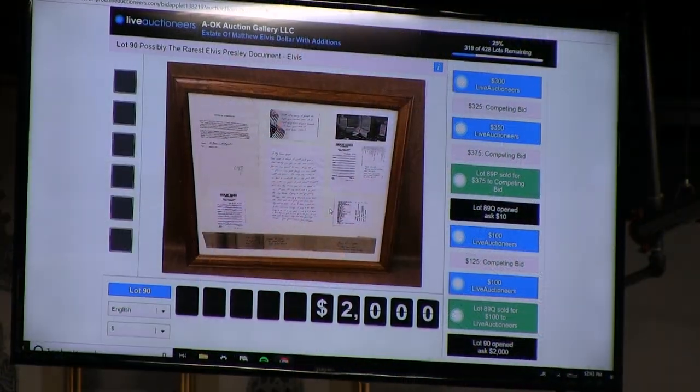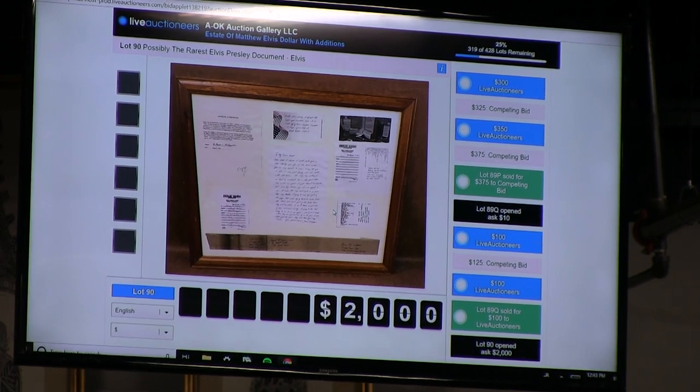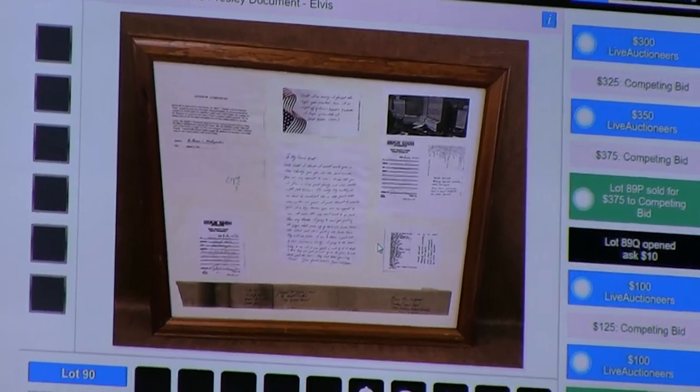This is possibly one of the rarest Elvis documents known to exist. This is the EKG strip. We got all the paperwork. Mr. Dollar came across this. I know everybody's seen the story.